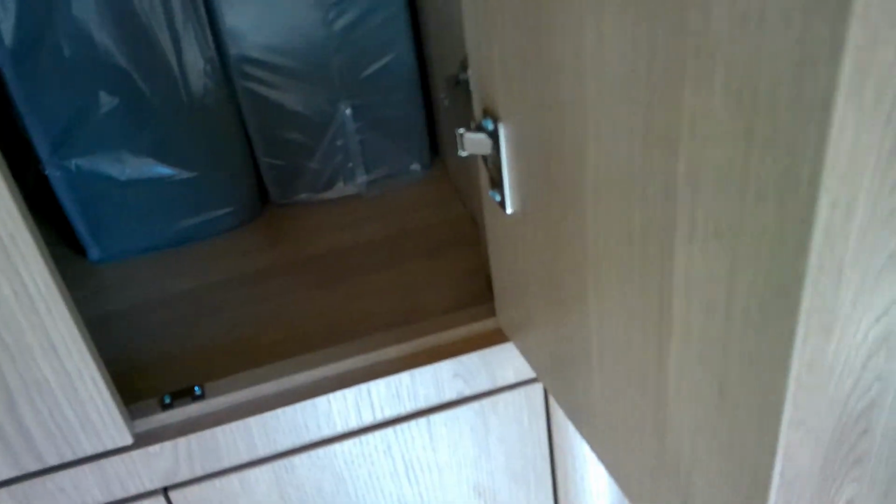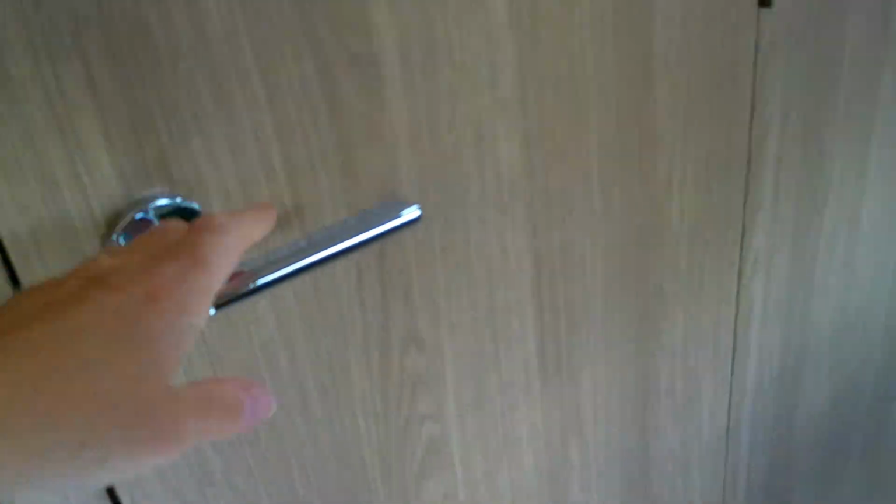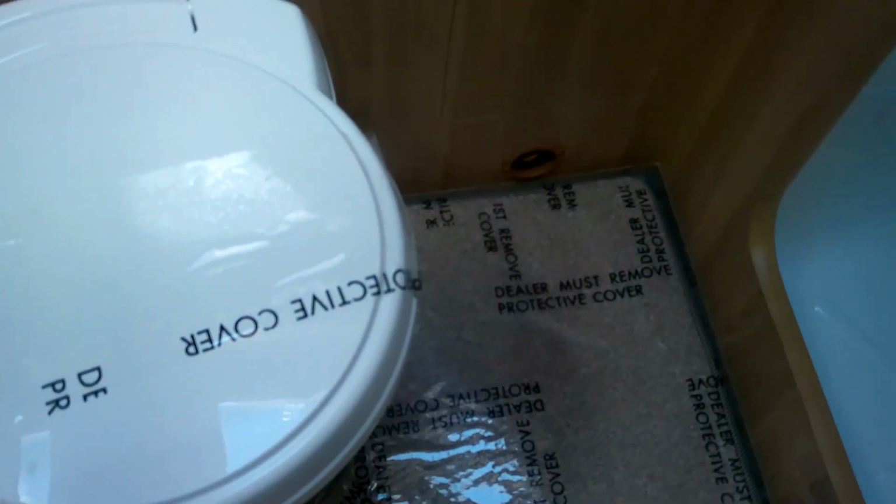Opposite we've got further storage, so you've got your wardrobe that goes quite far back. There's the cushions to make up the front lounge bed, and you have another storage cupboard with shelving, so there's plenty of storage for 4 or 6 people. Really nice tidy washroom, big opening window there, storage cupboard, and a nice big walk-in shower.